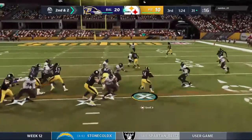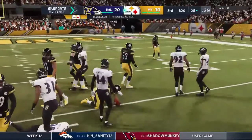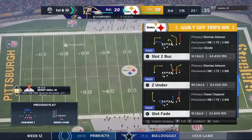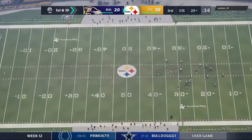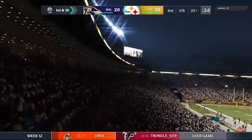Here's Snell yet again. And he's going to be down close to a first down at the Ravens' 25. It's a pickup of 6 and good enough to move the chains. Yeah, once more, strong running, excellent blocking at the point of attack. They've got a nice little drive brewing right here.